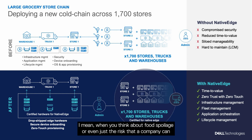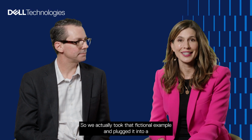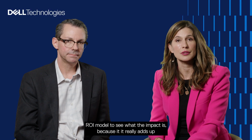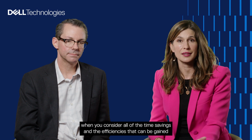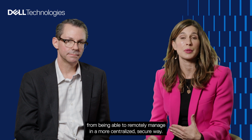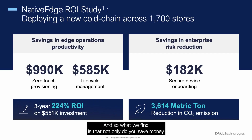I mean, when you think about food spoilage or even just the risk that a company can face from something like that, and that's just one example. So we actually took that fictional example and plugged it into an ROI model to see what the impact is, because it really adds up when you consider all of the time savings and the efficiencies that can be gained from being able to remotely manage in a more centralized, secure way. And so what we find is that not only do you save money from the actual deployment and onboarding on day zero, but also over time from a lifecycle management perspective, you save a significant amount of money.